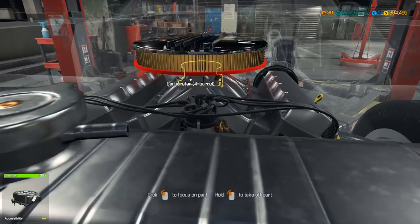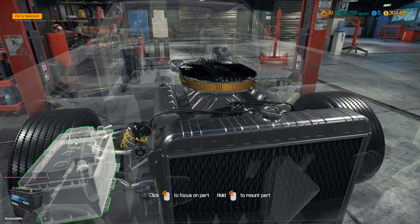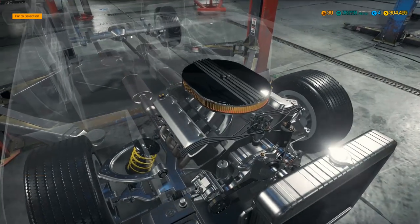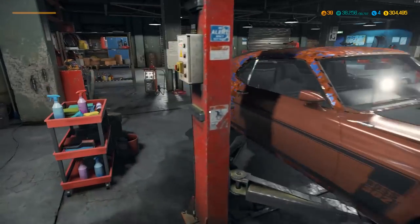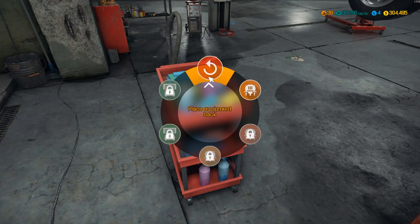Go ahead. Throw you in there. One thing that I have noticed is this car is missing a fuel tank. So the fuel tank in the back. Let me see if that's not meant to be. That'd be a kind of a kicker.